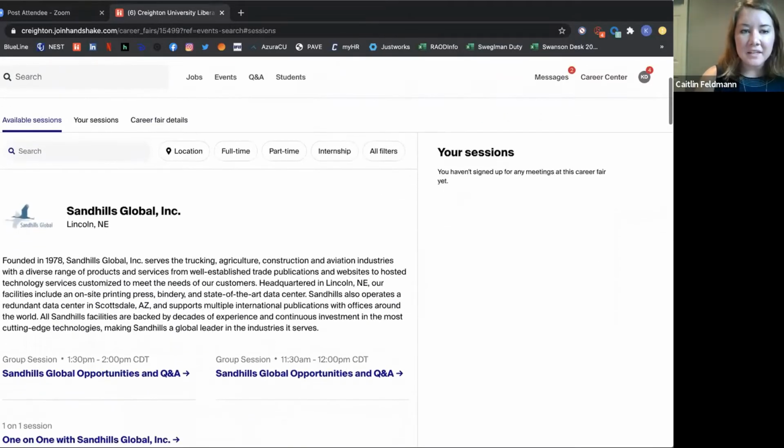Now, before we get into anything to click in too far, I want to point out a couple of features here. We'll see at the top here, there are some different tabs: available sessions, your sessions, and career fair details. So always know as you're working through these different sessions, you can always come back and see what you've registered for there and some different available sessions. And as you can see below that, you can filter by location, which should all be the virtual career fair, but location could be also by city, full-time, part-time, internship. So if you know that you're searching specifically for a full-time role versus a part-time or internship role, you can filter that way and it actually will show you which employers are looking there.